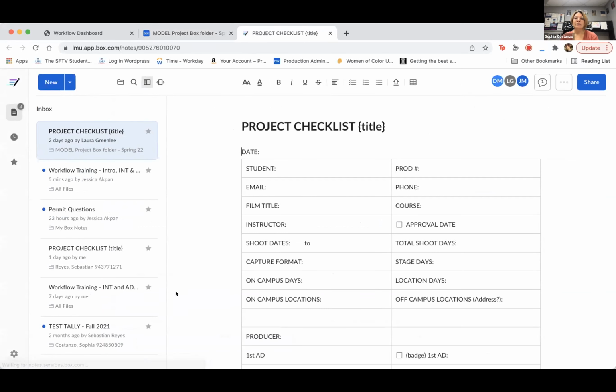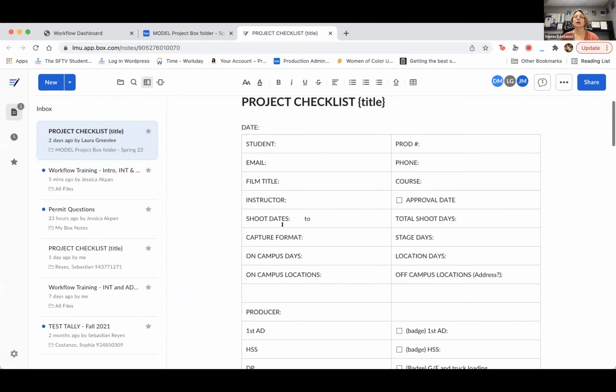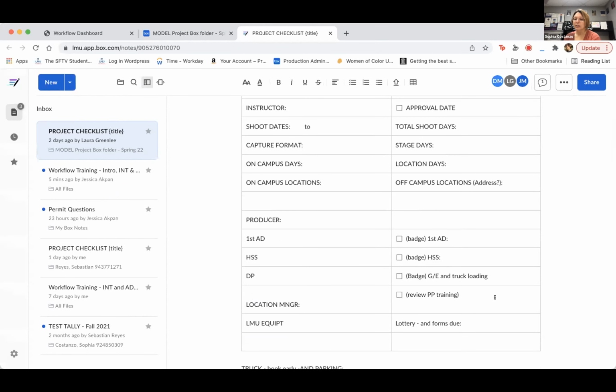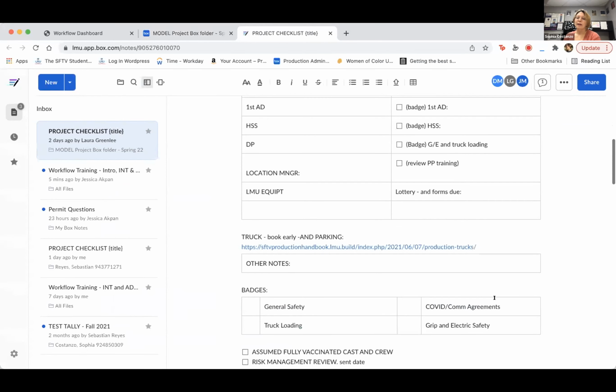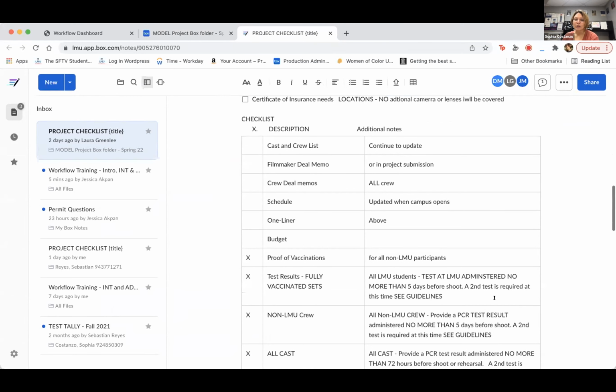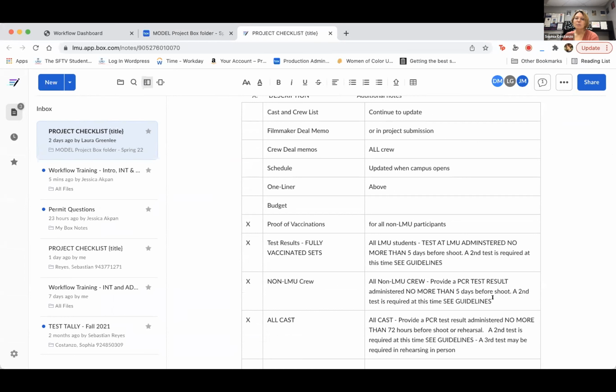So everybody's going to receive a project checklist. And again, it's all tailored to you. So when you're in this meeting, Laura, Deb, or Jenny is going to be customizing this form with what you need. You can look at it and see here, it's really just asking for some general information about your shoot. It's looking at badges, reminders of equipment, and it goes through different things. Don't stress, I know it might look like a lot, but it's really just depending on your project of what you need.